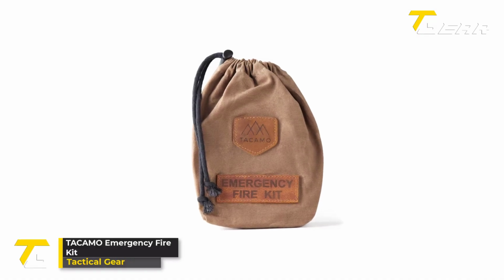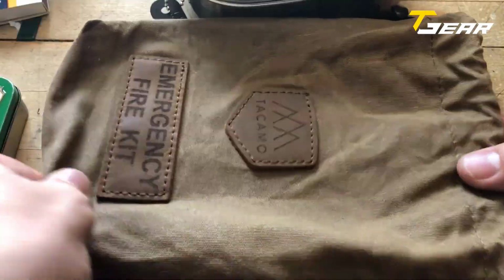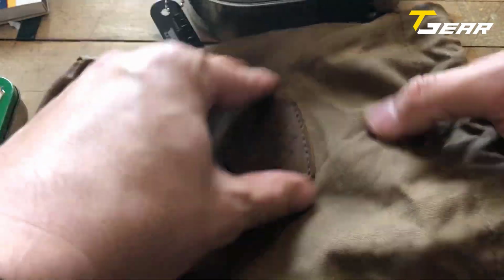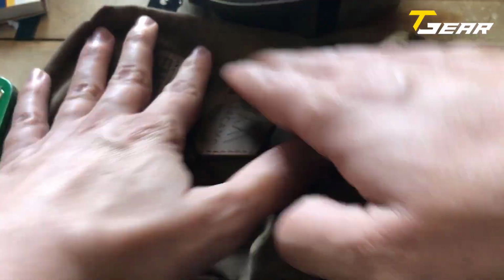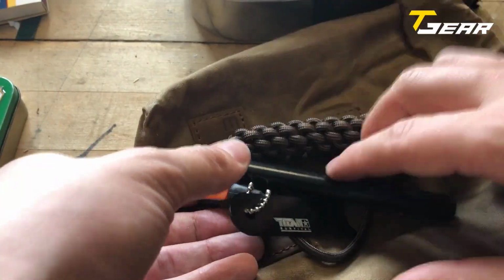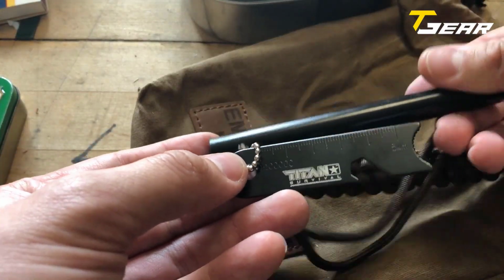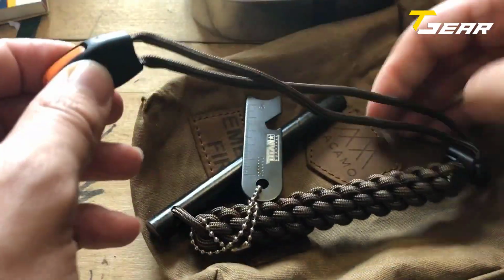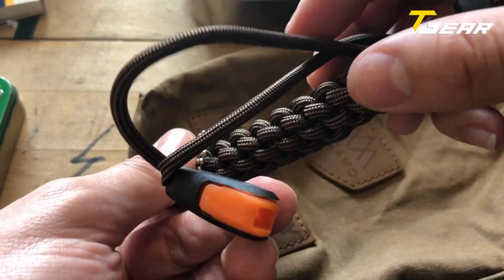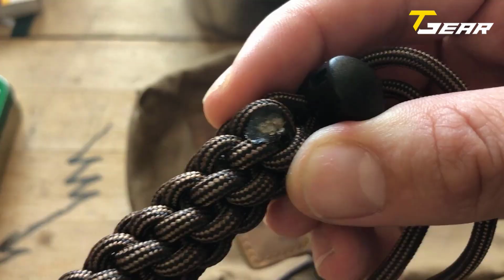TACAMO Emergency Fire Kit. The TACAMO Emergency Fire Kit, priced at $70, is an exceptional all-in-one solution for survival enthusiasts. It includes a high-quality ferro rod, carbon steel striker, and various tinder options, ensuring reliable fire starting in any weather. The kit features weatherproof components and is enhanced with a 5x folding magnifying glass and 10x Fresnel lens for sunny days. Housed in a durable waterproof pouch that doubles as a container, this veteran-designed kit is perfect for camping, bushcraft, or emergency preparedness. Truly a must-have for outdoor adventures.